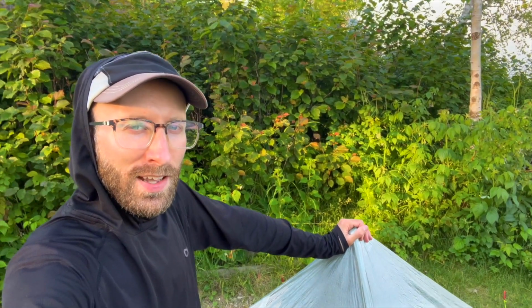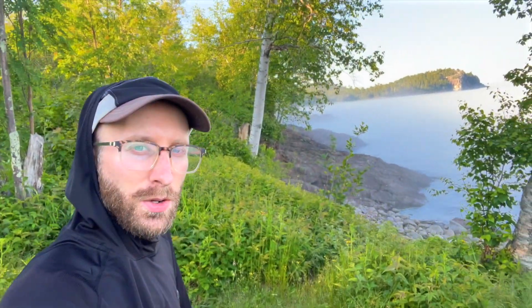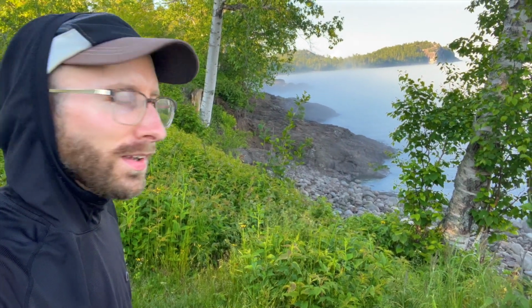All right, now that I got the tent and the rest of the camp set up, I'm gonna go eat dinner down by the water. There's a little bit of time before sunset, and wow, the fog has really kind of moved in since I was setting up. I'll go show you, hold on a sec.